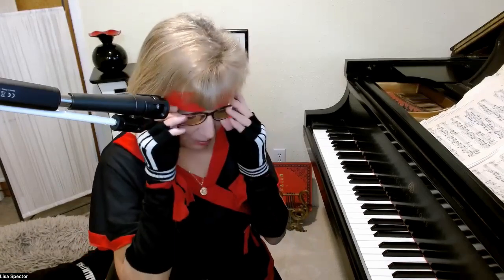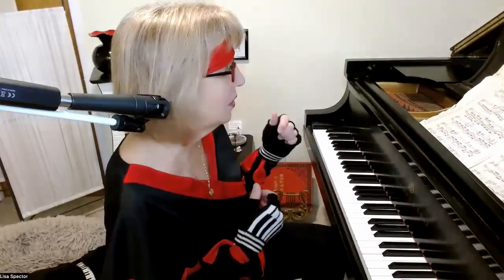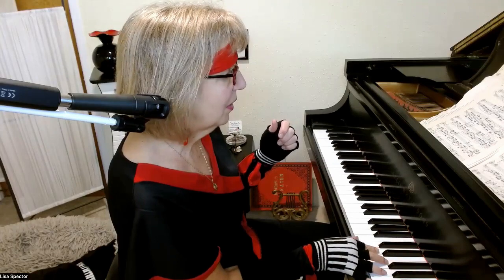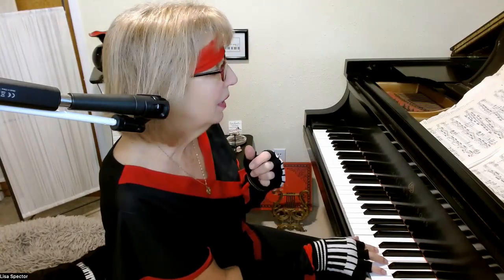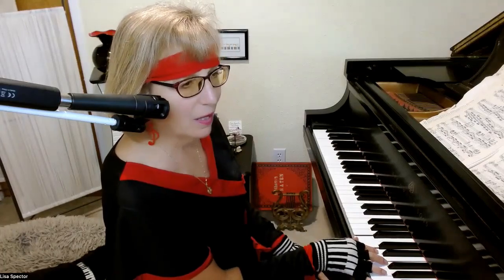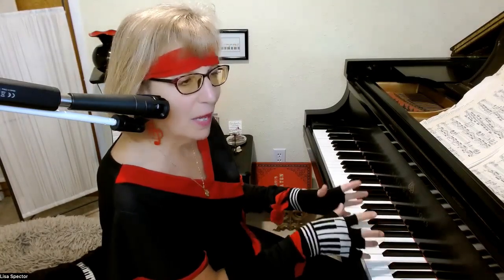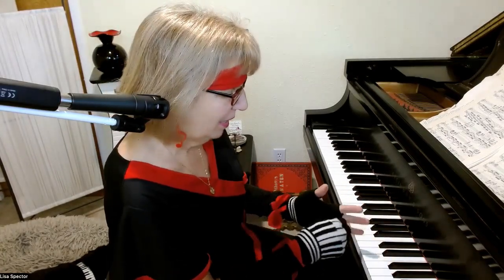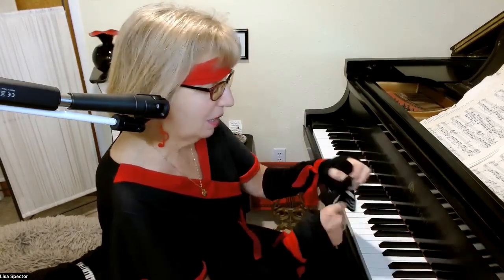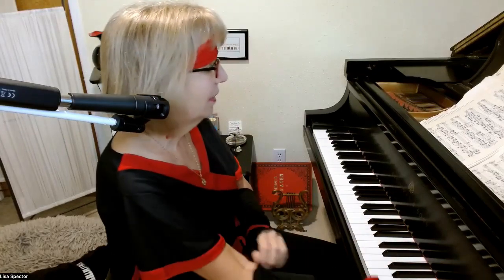So this is the right hand of the opening of the Revolutionary Etude. I open my podcast with the closing of Chopin's Revolutionary Etude. So let's say I'm going to start the opening and you're going to hear a really, really obvious wrong note, wrong chord. And I'm going to correct it immediately. I'm not going to backtrack. I'm just going to correct it. And to do this, I am taking off my Piano Ninja gloves. And here we go.